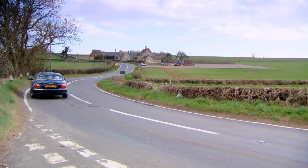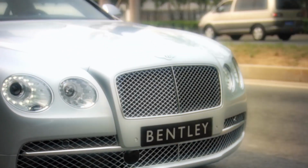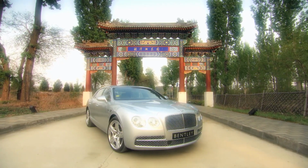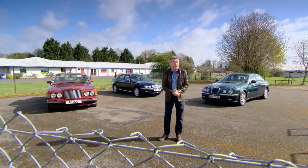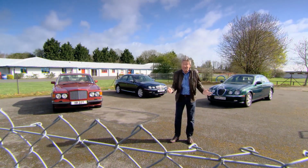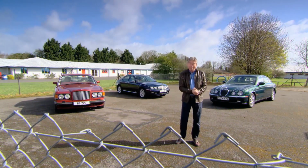Here are cheapskate alternatives. If you don't have the £140,000 you need for the Bentley that Johnny drove in Beijing, then I've got some treats for you. Lashings of chrome, a sea of leather, and the ability to waft your way across the whole of Europe. These are the best beer money substitutes for the Bentley that Johnny drove in China, and prices start at just £1,000.